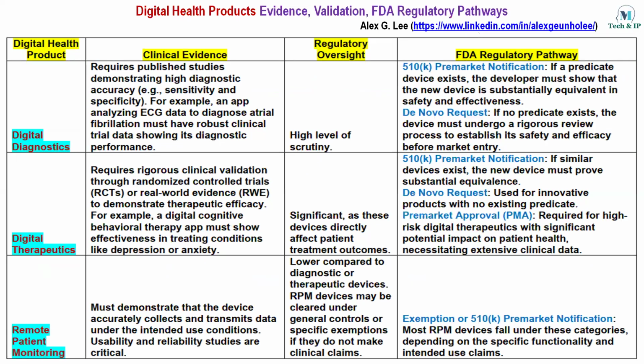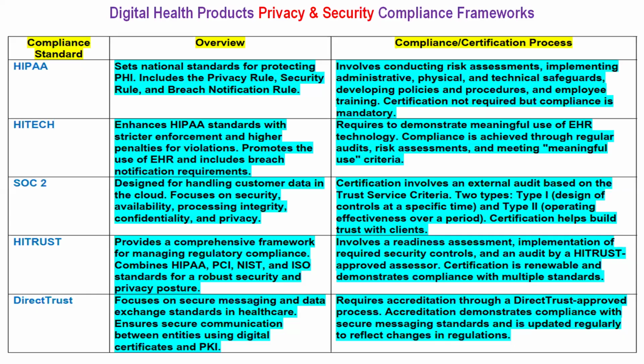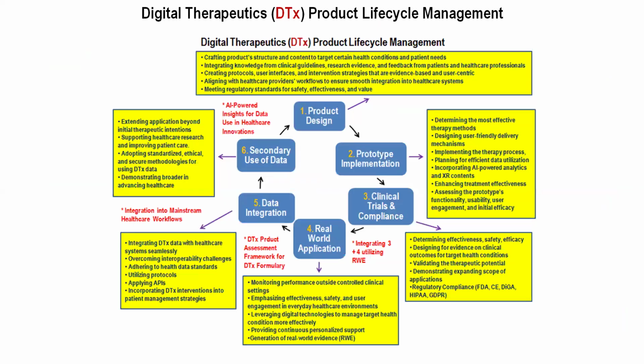Another thing is what kind of regulatory pathway you should think about. Usually 510(k) applies when a similar previous device exists, so you don't start from scratch. De novo requires starting from scratch, and premarket approval is another pathway. Another consideration is privacy and security. There are many different criteria, particularly HIPAA in the United States and others globally, as well as industry standards. You can pick and choose among many types of criteria.